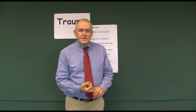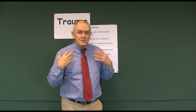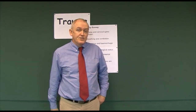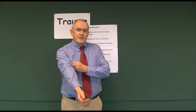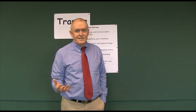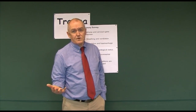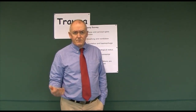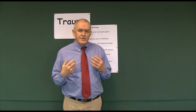Now after that, the next priority is circulation and hemorrhage control. So we need to make sure that the patient has a pulse. Now in severe injuries, any traumatised or very ill patient, it's good to feel the central pulses, the carotid or the femoral pulse, rather than the peripheral pulses, because the peripheral pulses can be lost if the blood pressure is a little bit low. When the blood pressure is low, the peripheral pulses go. That rhymes as well. So we can assess the patient using the central pulses, making sure there's a circulatory system.